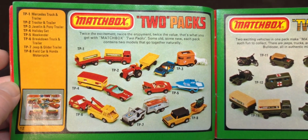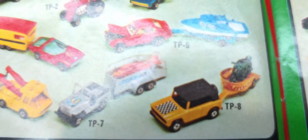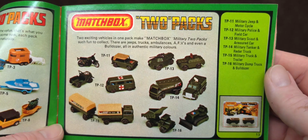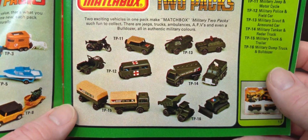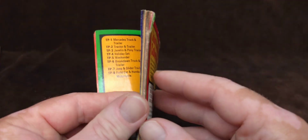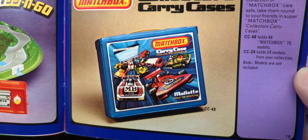Very cool. What's this? TP7, TP Jeep and Glider trailer. Glider. Ah, okay. And, ooh, we have some military stuff. Well, yeah, 77. Wow. Those are neat. I like that. Steer and Go, we were just over that one. Nice little new collector case.